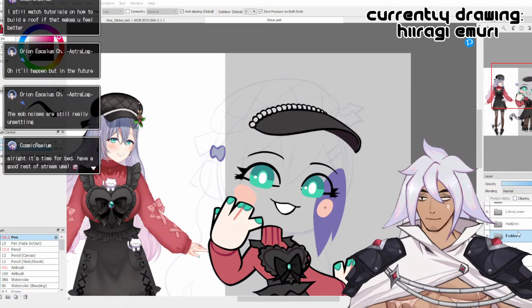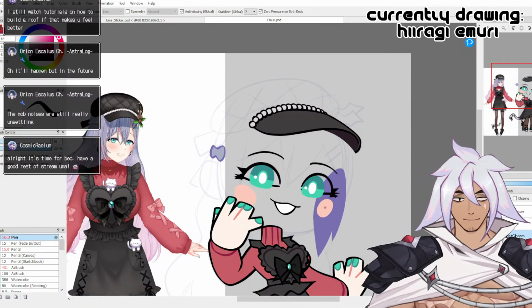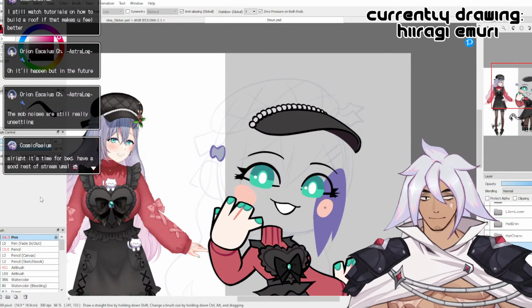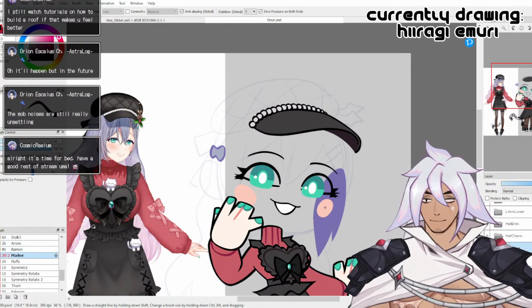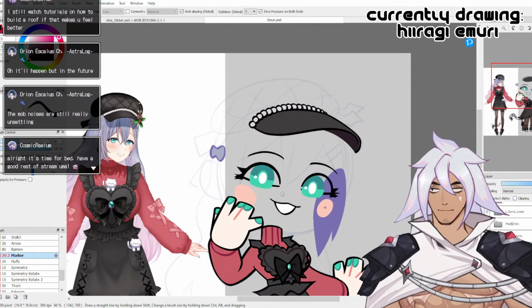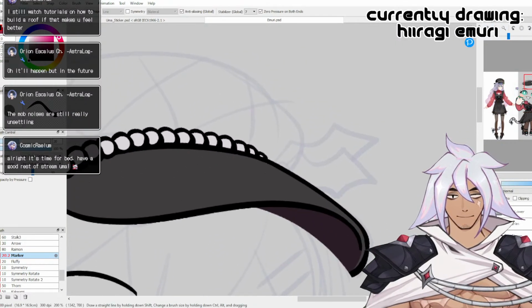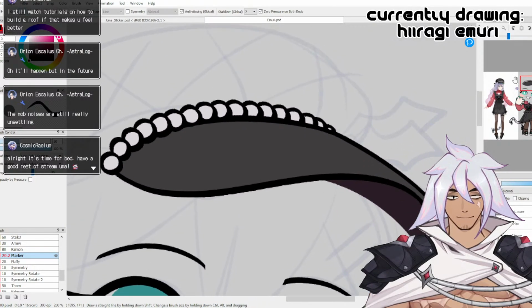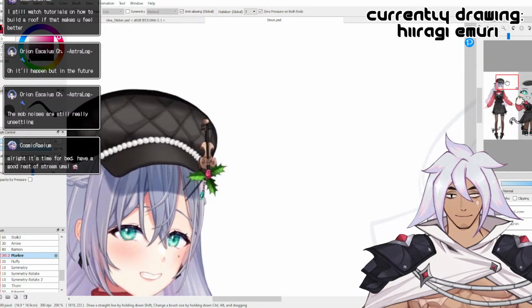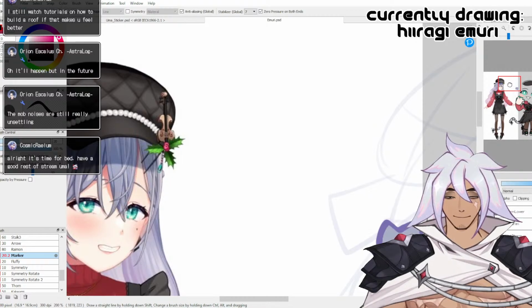Go. Hat. Let's call that hat charm. Gonna stylize the violin. Where's the viola? I forget if I think she plays viola. That's a viola.